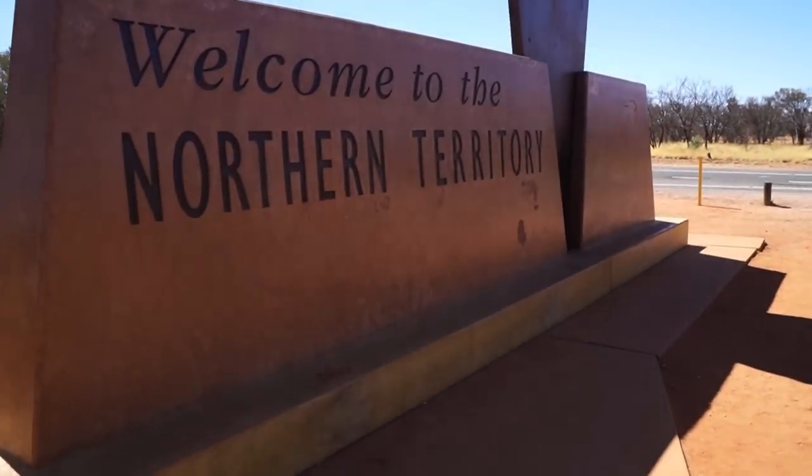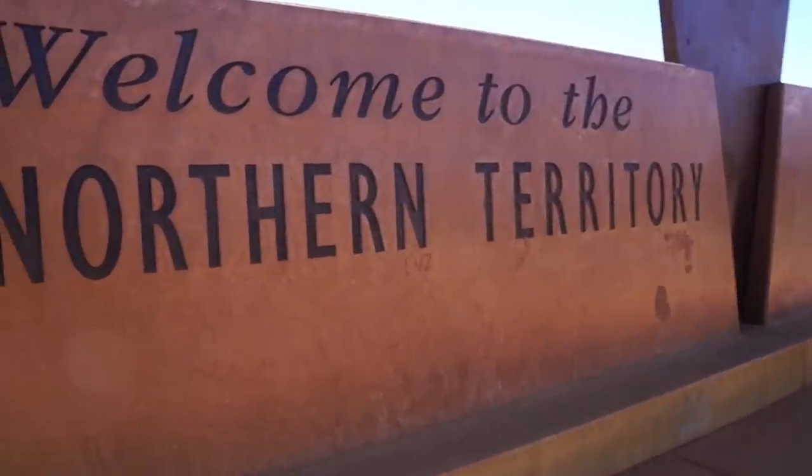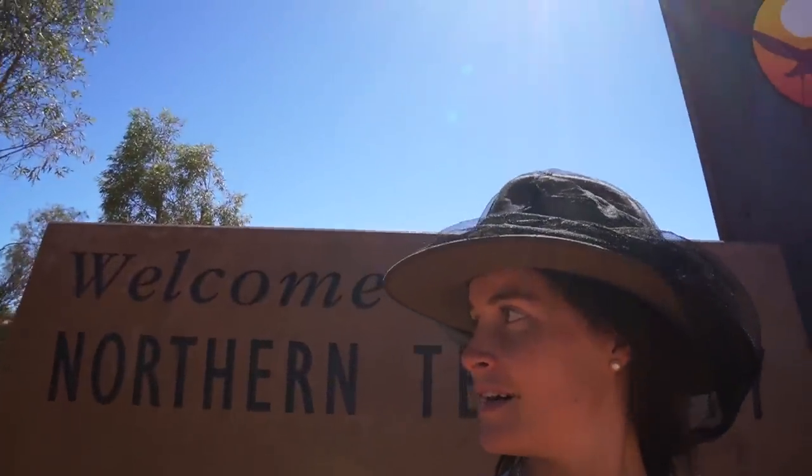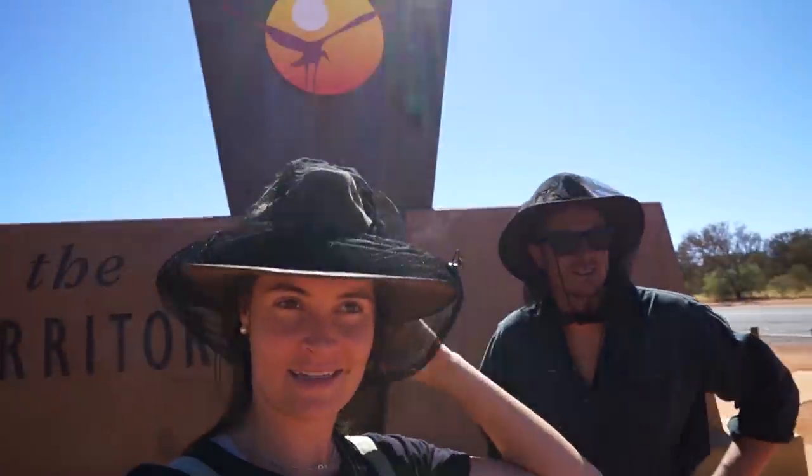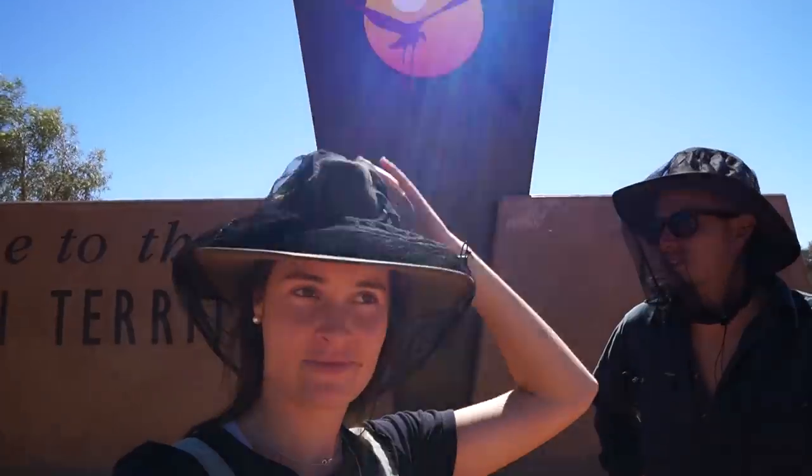Not many people would be able to say they've driven to the Northern Territory. So we're just about to cross the border. The Northern Territory. Yeah. Here we are. Bloody hell. I know. What number of crossing is this? I don't know. A lot.